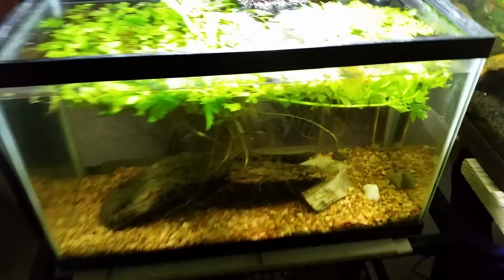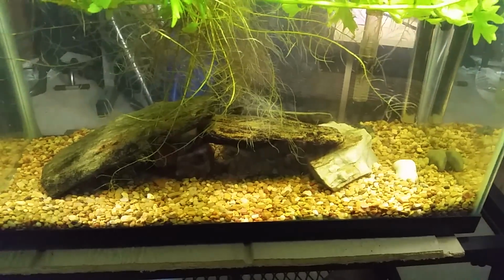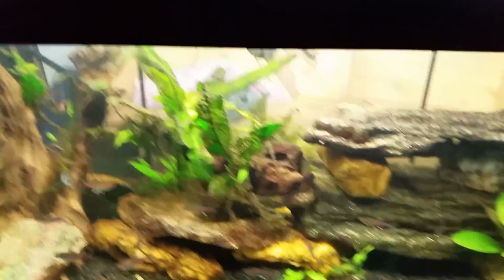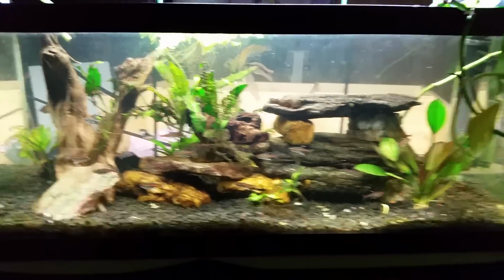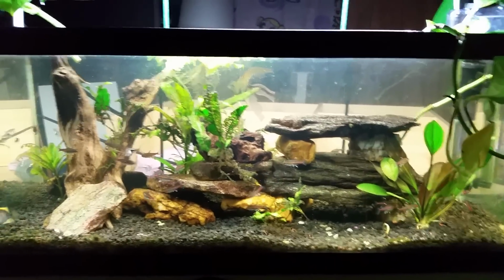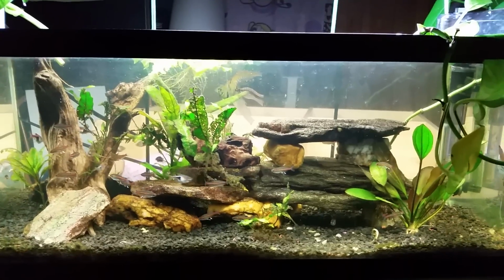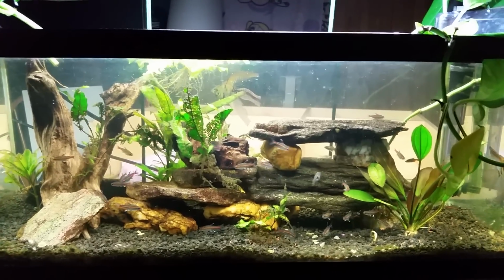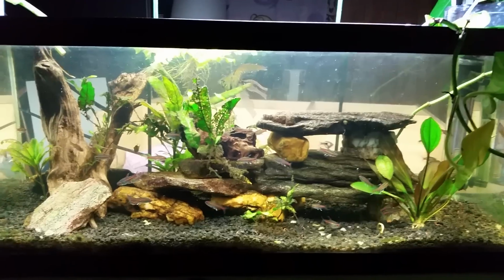This is still just a tank where I'm housing a great big eclipse catfish. More on him in a moment. This tank is my fairly new open top 20 long, and I have a ton of fish in this tank. Not even sure how many. I actually have over 35.